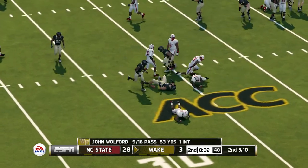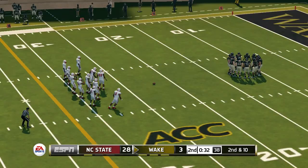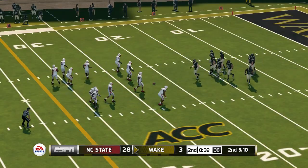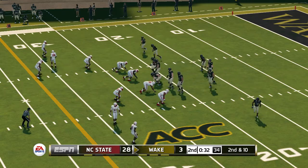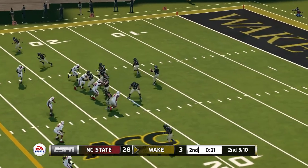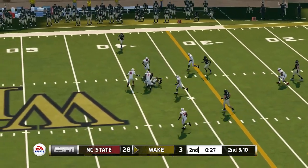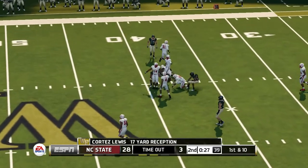Trying to get it to the tight end, but it falls to the ground. Second down, 10 to go. Ball on their own 22. And they make the stop around the 38-yard line.